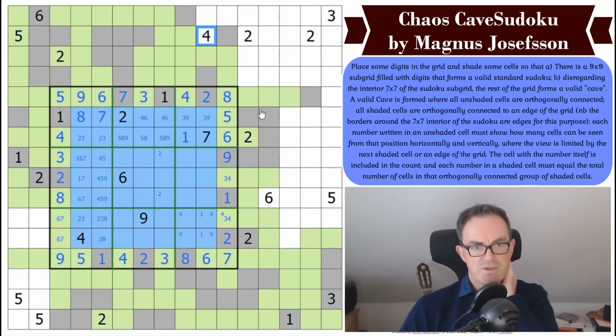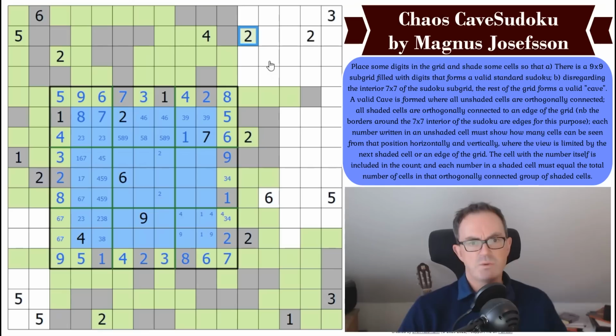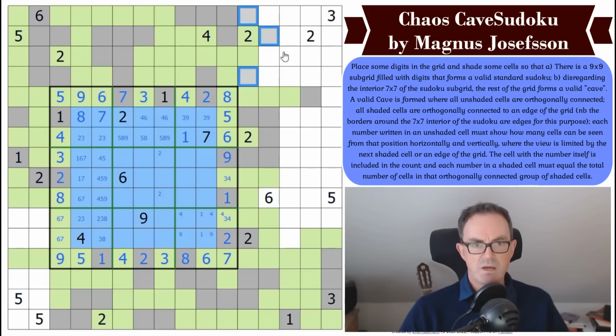So that's great. So this is a green four, which means that's a grey to make sure it only sees four cells. That's a grey. This now can't be grey or it's seeing too many. So that's got to be green, which I wasn't expecting actually. Avoid a checkerboard. So that's the two greens we're allowed to see. So all of those become grey. Don't make a checkerboard. Whoa.